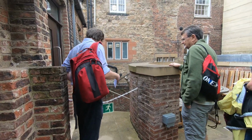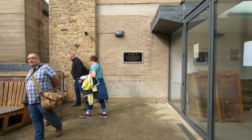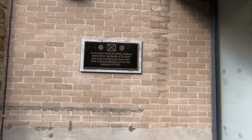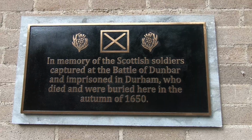And in this corner, about a metre and a half down, there were about 18 skeletons found in this corner. And then under the wall, this edge here, another 9.